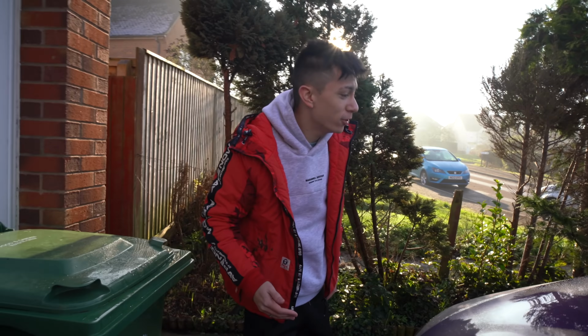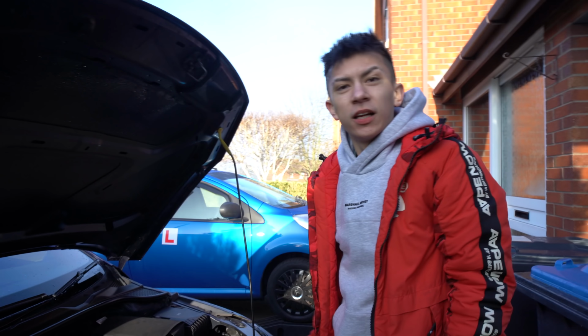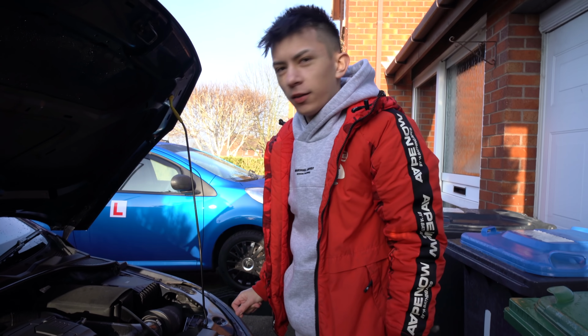Right, so before we go, I actually need to fill my car up with some bloody oil because this car drinks oil at the moment. After the stage one remap, it drinks oil. I don't have any oil. What? I don't have any oil.